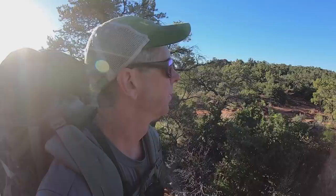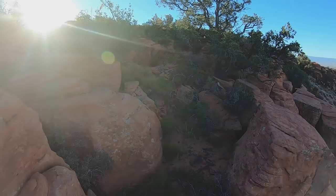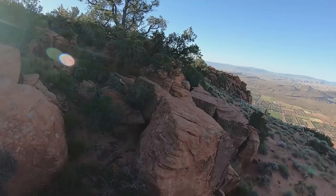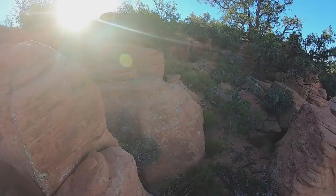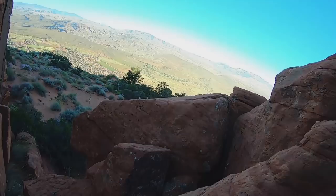Not too far from our descent point now. Man, we hit our descent point right on the money. So we come down right there. No backtracking. Awesome. We can get down the chute right here. Huh? Oh yeah? You found a way, huh?